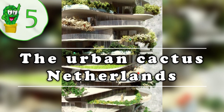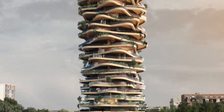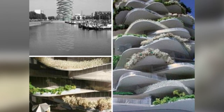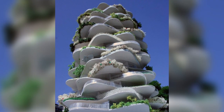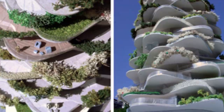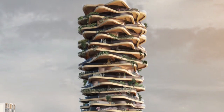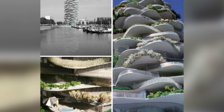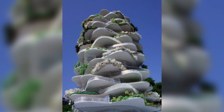5. The Urban Cactus, Netherlands. UCX architects designed this rather amazing apartment building as an example of making the most of alternating patterns to allow more sunlight for outdoor spaces and future community housing. With 98 residential apartments and 19 stories, the unusual design allows each apartment access to sun both on the garden petal and some of the interior. The project was designed to allow green space with residency near the Voorplaat Harbor as well as excellent city views. Construction of the building began in 2006.